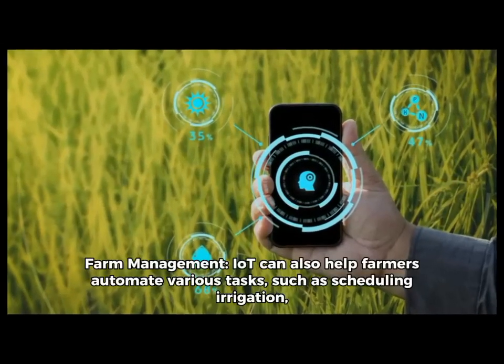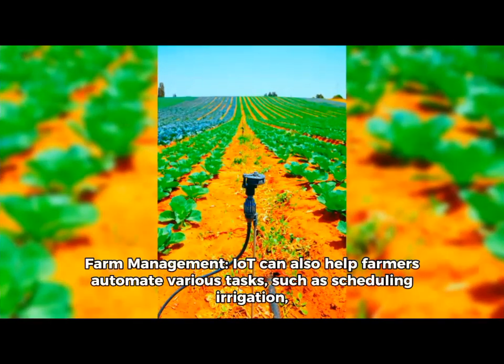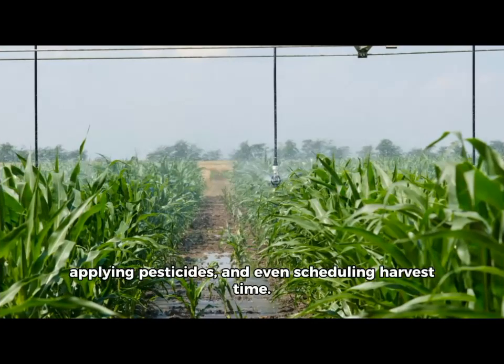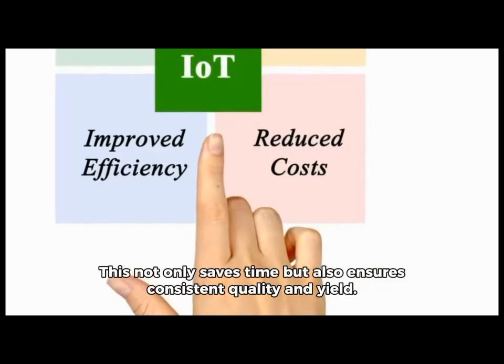4. Farm management. IoT can also help farmers automate various tasks, such as scheduling irrigation, applying pesticides, and even scheduling harvest time. This not only saves time but also ensures consistent quality and yield.